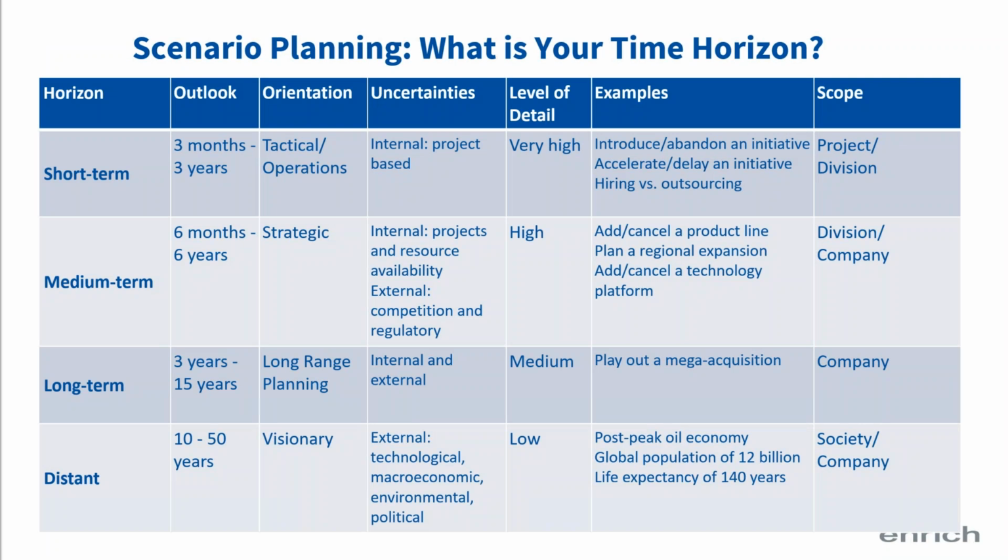One of the challenges with scenario planning is there are multiple types of scenario planning. Scenario planning differs by, most importantly, time horizon. The time horizon then guides the orientation, whether it's tactical, operational, or strategic, the types of uncertainties you're going to consider, the types of options you have available to you, and the scope that you're considering those options within. A short-term time horizon is going to be very tactical, and you might look at just delaying an initiative or even activities within an initiative, whereas a long-term time horizon over decades is going to look at post-peak oil, or a life expectancy of 50% higher than we have today. And we're going to be thinking about a societal level, or at the very least a company level.